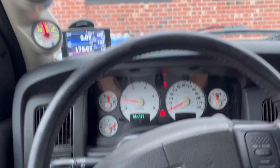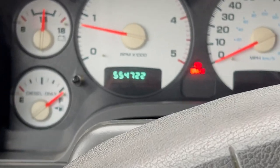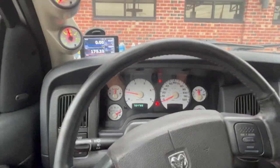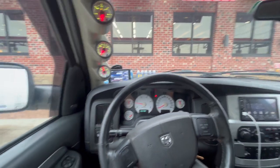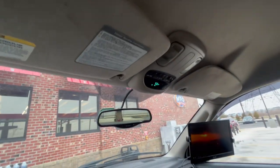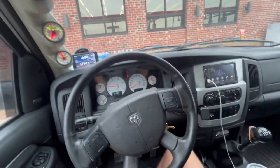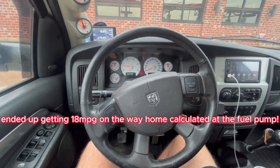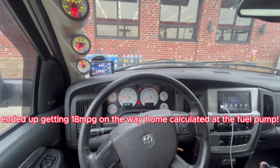Guys, we survived the dyno. 554,700. About to head home. About a 500 mile trip, so we'll see what kind of fuel mileage we get. We got about 15 on the way up, about 75 miles an hour the whole way. So old girl did pretty good.